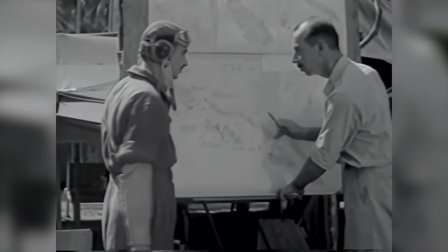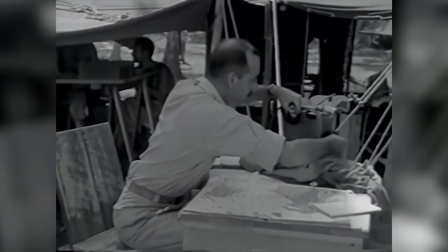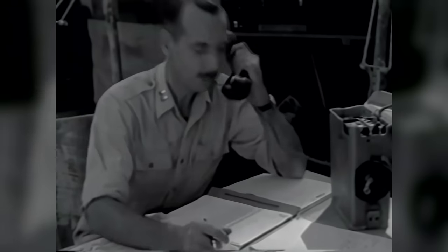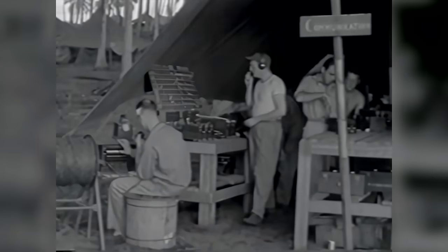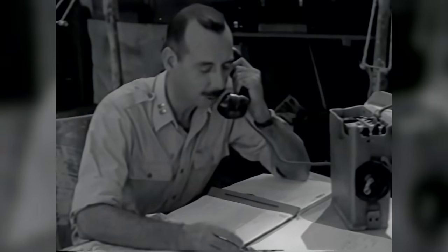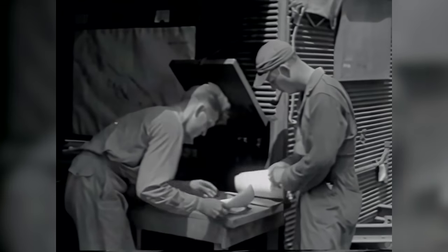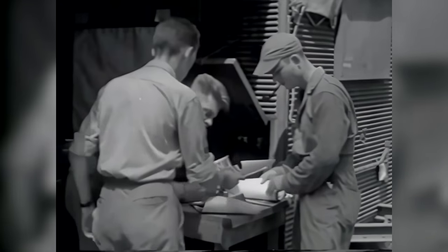Organizing the intelligence which the P-38 pilot had brought in, the intelligence officer gave his superiors a summary of the report. Half an hour had elapsed from the time the P-38 pilot returned from his mission. Already, a fighter squadron was rolling out to the runway, ready to act upon the information obtained by photo reconnaissance.